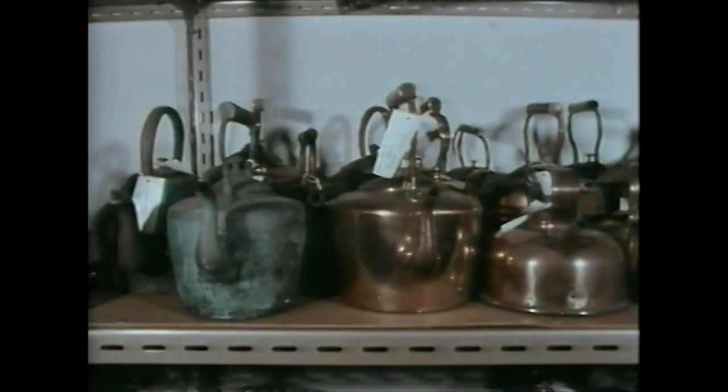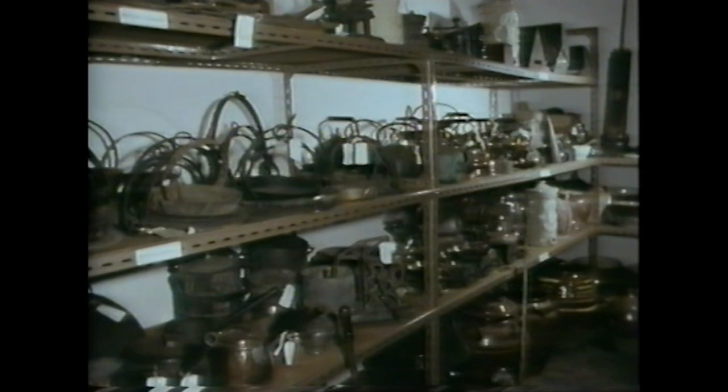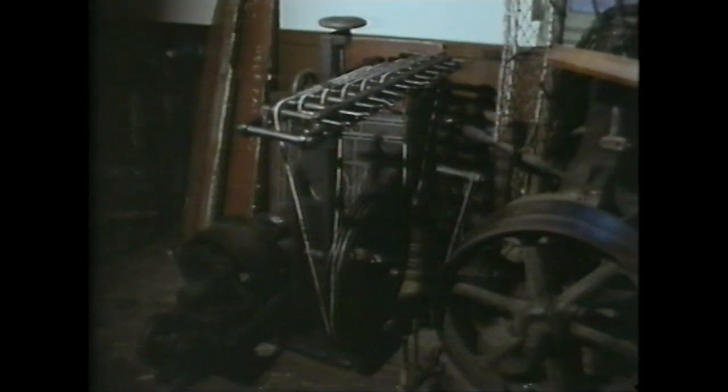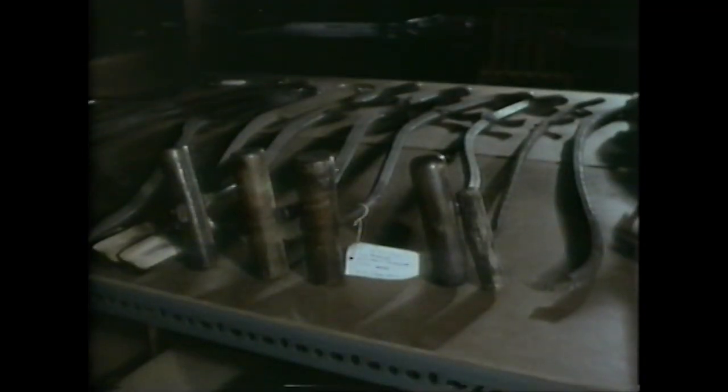People have been remarkably generous. Almost everything has been given to us. Of course, we bought a few things at farm sales, and we paid scrap iron price for some of the very larger pieces of machinery, but otherwise practically everything has been given.